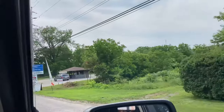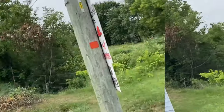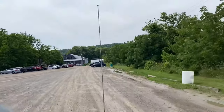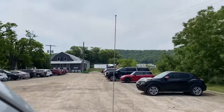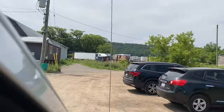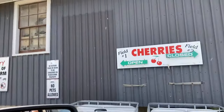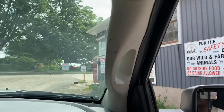We're doing a drive-through on the Puddicom Farms estate because we already had a full basket from Richmond's Farm, which would have been in the previous vlog. If you haven't already, then definitely check that out. But we wanted to see what they offered here. So we just drove through to get a glimpse. It looks like they have animals or maybe a mini zoo, I'm not so sure. But when they have different fruits in season, I'll definitely come by to see what it's like.